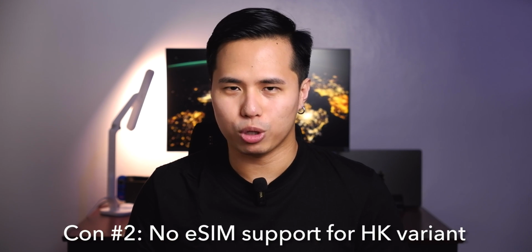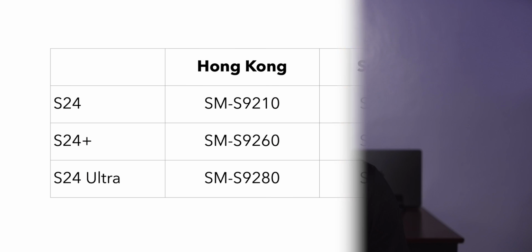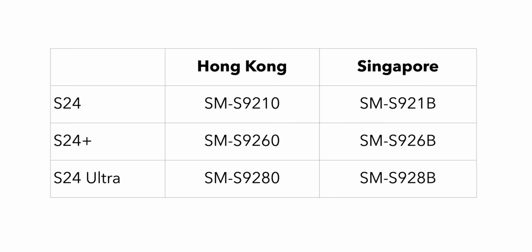Alright? Next con. The next con is only for the Hong Kong variant: no eSIM support. They still have dual SIM support, it's just that they can only do physical SIMs rather than eSIM. But if your unit is Singapore, it can still do eSIM. How do we know which one is Hong Kong and Singapore? Just check the model number located at the bottom of the box and follow the model numbers that I have on screen. Pause the video if you need more time. Don't worry, I'll still be here once you get back.